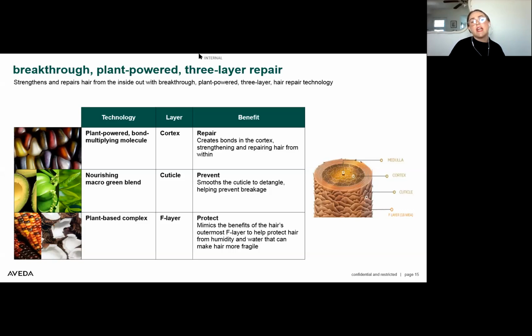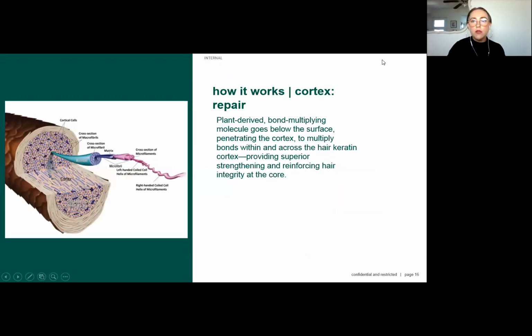And it's going to help protect hair from humidity and water and all of those things that can make the hair more fragile. So I like to think of this replacement in the three-layer hair repair as your environmental damage protection. So it goes environmental, then it goes physical, and then it goes chemical on the inside there. So it's really hitting all of those different points that we experience when we think about damage to the hair, and it's creating those three layers of defense for us. Kind of cool, right?